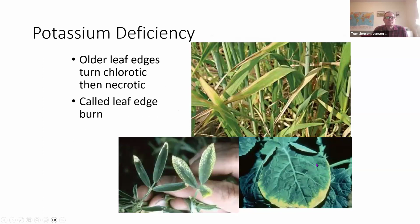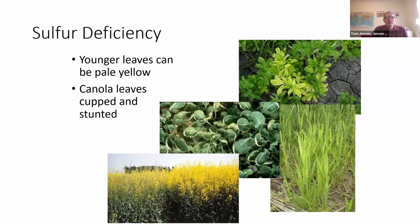And just go down here. Here's potassium deficiency. When it's really severe, we see this leaf edge burning of the older leaves. Here's canola on the bottom right, alfalfa on the bottom left. So each plant has slightly different effects when there are deficiencies. And here's sulfur. It's not mobile in the plant, so it affects the younger leaves. Here's sulfur deficient alfalfa, sulfur deficient wheat. But canola looks a lot different. When it's young, you get a stunted plant with curled leaves. Later on, the plant is less thrifty, with fewer flowers. So the stage of the plant is also important to understand.